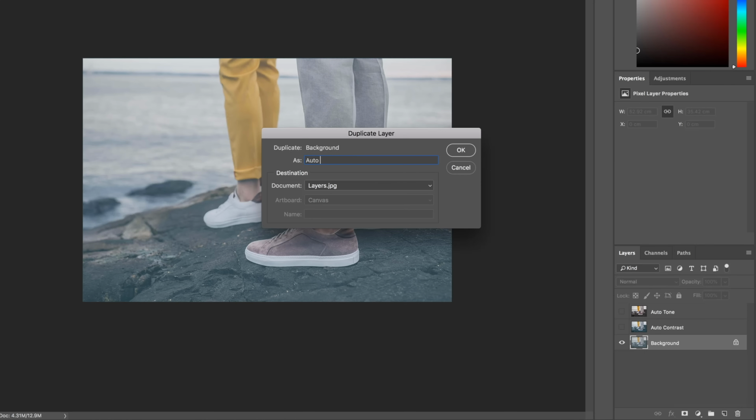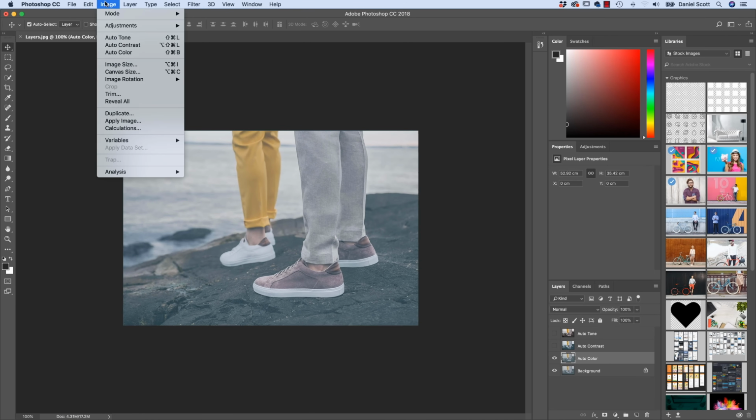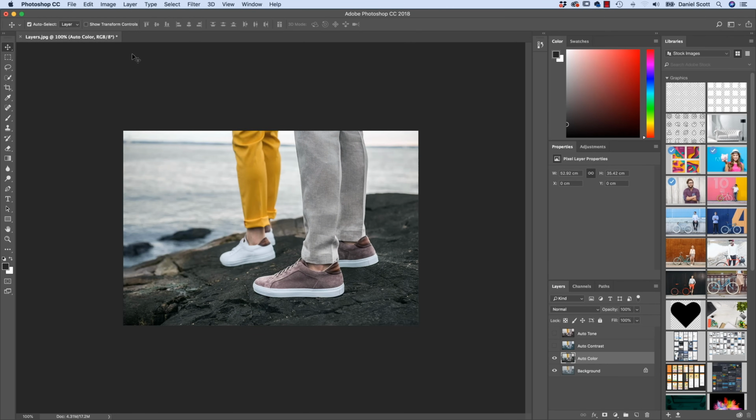and this one is called auto color. Auto color even. Okay, let's click OK. Go up to image, let's go to auto color, and pretty good. Looks pretty close to auto tone. So if I turn auto tone on and off, depending on what resolution you're watching this video in, you might not see very much of a difference.